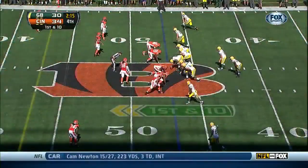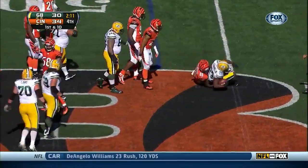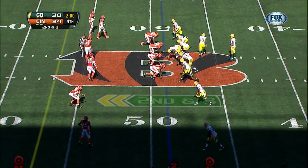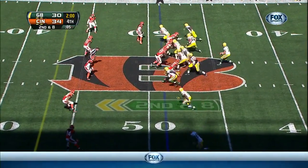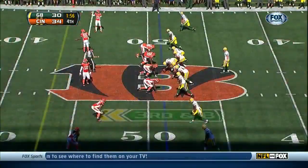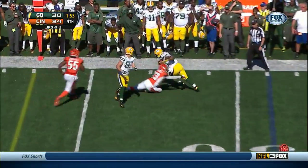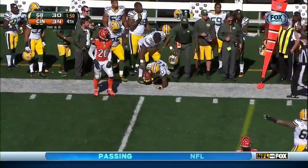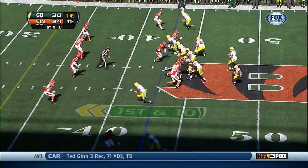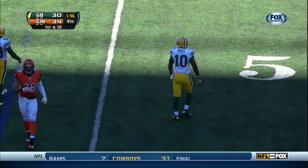Dunlap. They're on the ground with Franklin, and he ran into a wall. Starts this play in the backfield on second and eight. This one batted down, and Aaron Rodgers. Pass caught. That's Ross. He breaks a tackle and gets a big first down. Run that a lot, and they're very effective using it. Rodgers over the head of Ross, who has started each of the last two plays in the backfield.